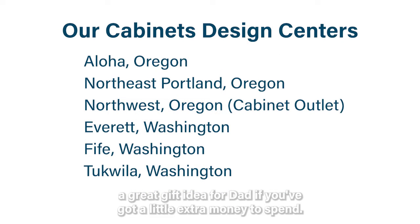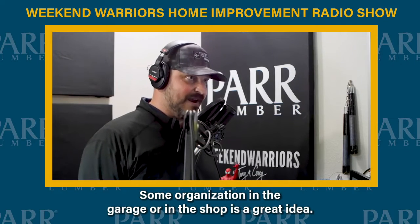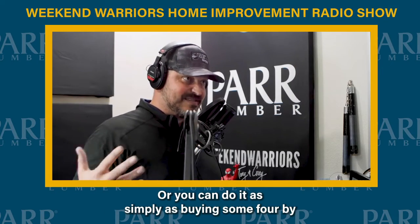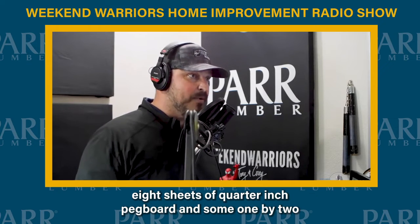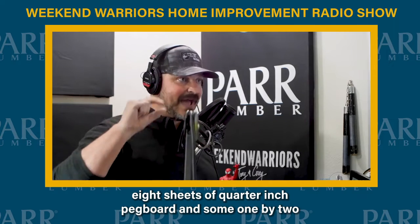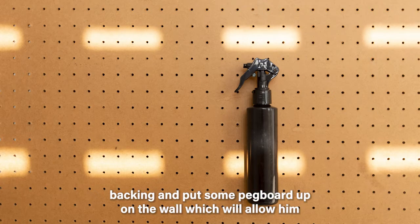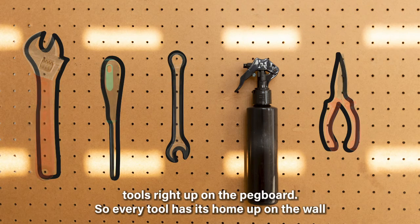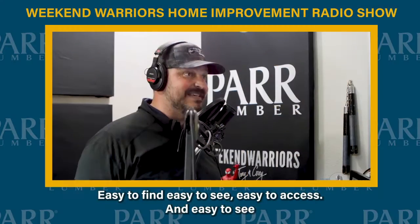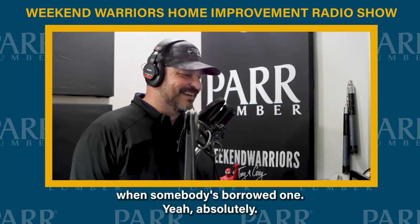If you've got a little extra money to spend, some organization in the garage or in the shop is a great idea. Or you can do it as simply as buying some 4x8 sheets of 1/4-inch pegboard and some 1x2 backing and put some pegboard up on the wall, which will allow him to hang some tools or maybe even draw some little outlines of the tools right up on the pegboard. So every tool has its home up on the wall. Easy to find, easy to see, easy to access. And easy to see when somebody's borrowed one. Yeah, absolutely.